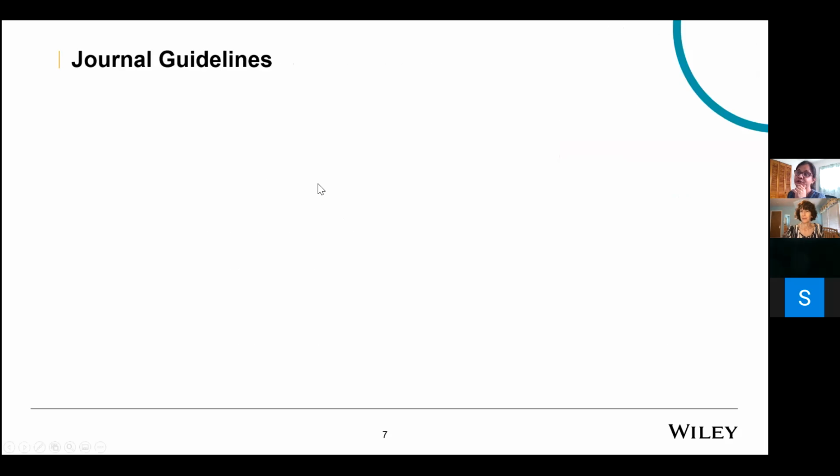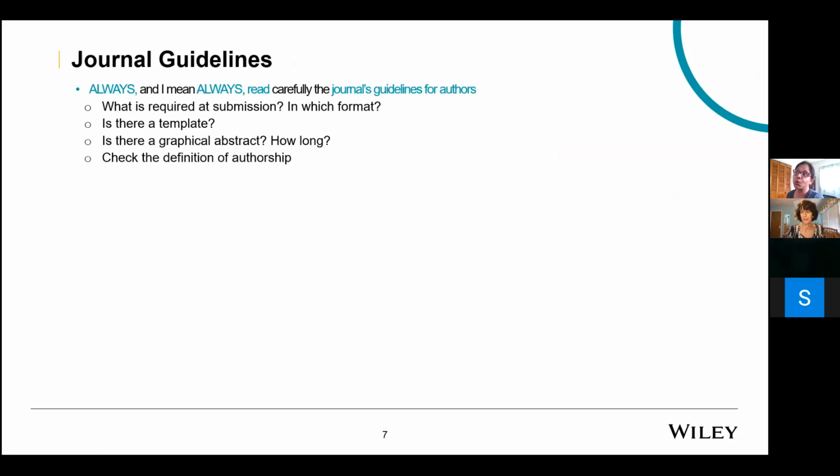So once we have chosen the journal, often many authors neglect the journal guidelines until it's like 10 days before you're ready to submit your paper. This is something that should not be done, and it's a sincere editor's plea to always read your journal guidelines fairly early in your process of manuscript preparation and publication process.